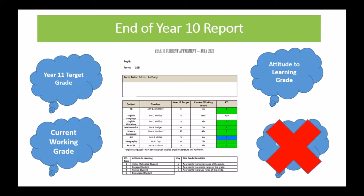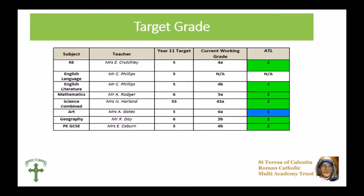There is not a column that says indicative end of Year 11 grade. We have chosen not to include that, because given the disruptions of the last 2 years and the fact there's been no actual GCSEs for the last 2 years, it's very hard to predict outcomes for the end of Year 11, and we feel that there's little to gain from doing this at this stage. So they're the details that you will see on your report. I'm just going to talk in a bit more detail about each of those elements.